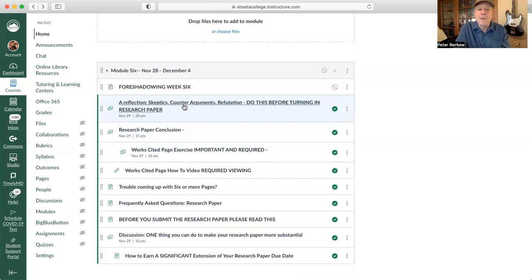So let's review what I want you to do here to get ready for your research paper. There's a section where I want you to think about people who will counter argue you and how you can refute their counter arguments. Oftentimes, if you are advancing a thesis, there's going to be a lot of people who disagree with you, and you want to be able to anticipate that. You could build an entire page or two of your research paper and generate enough material to reach that 6-page or 10-page goal that you have.